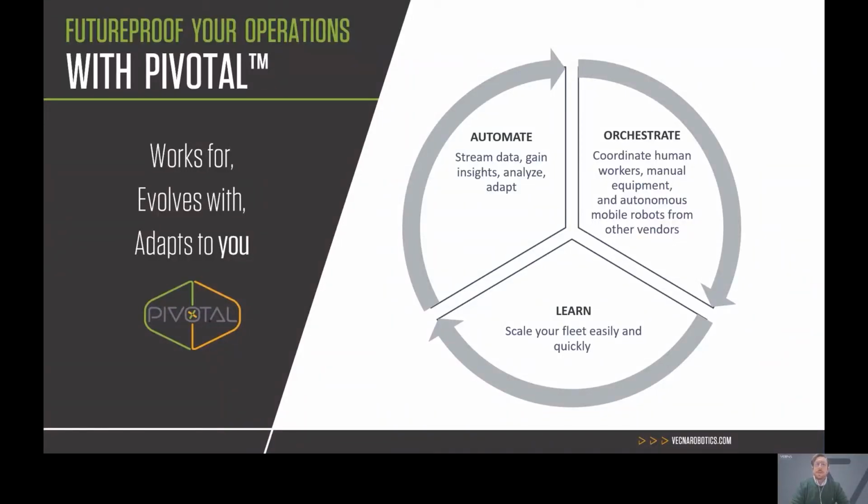My name is Matthew Cherewka. I'm the Director of Business Development at Vecna Robotics. And today I'll be talking to you about our pivotal orchestration system.